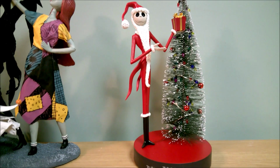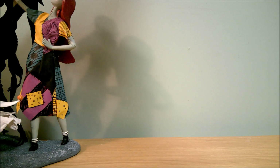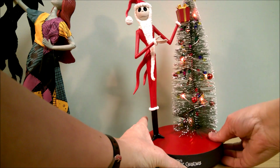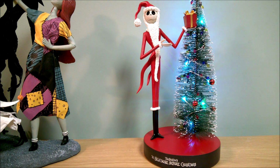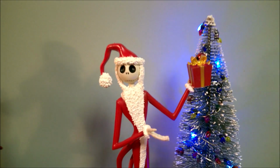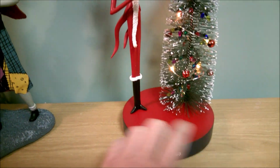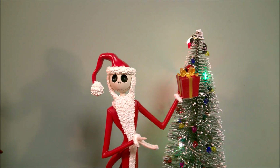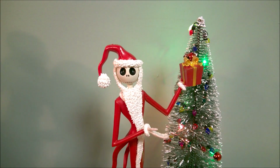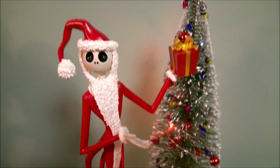It does look like that tree lights up. Let me see if I can do it without breaking it. Yeah, the switch is on the bottom, so you need to be careful when you turn this on not to flip it upside down, because he will probably slide right out of there. So you gotta watch that. I really wish they would have put a switch on the outside of the base, like along here, versus on the bottom, so you wouldn't have to worry about that, because I've broken something that way before. Anyway, on this piece, the lights on the tree do light up and change colors.